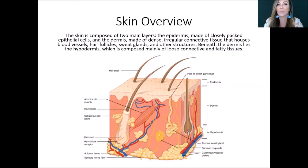The skin is composed of two main layers. We have the epidermis, which has a lot of layers that we'll break down, and that's made of closely packed epithelial cells. Then the dermis is made of dense, irregular connective tissue that houses a ton of things. So we have blood vessels. I'm going to point out these different things here.